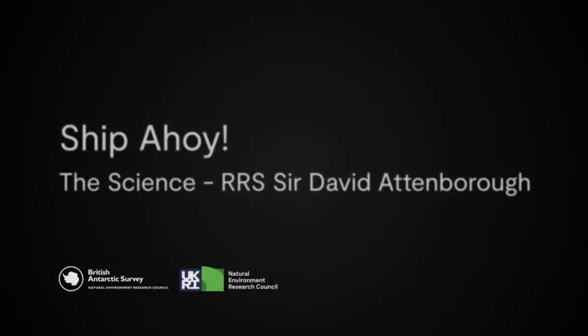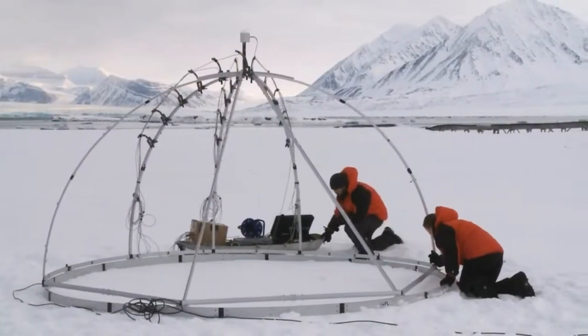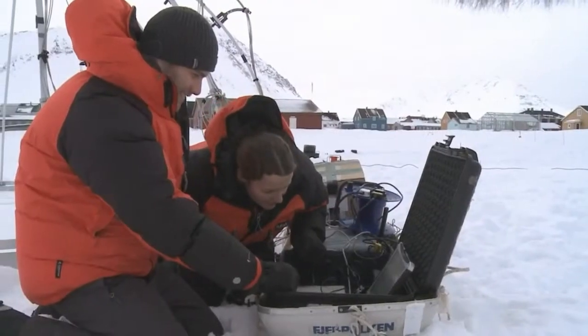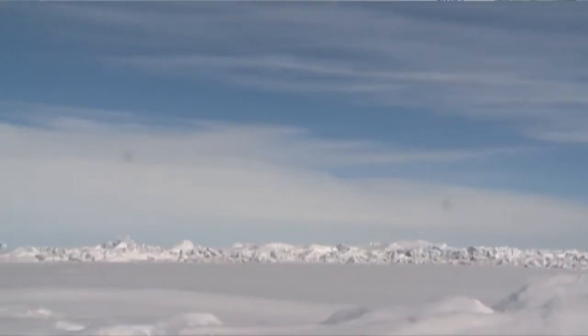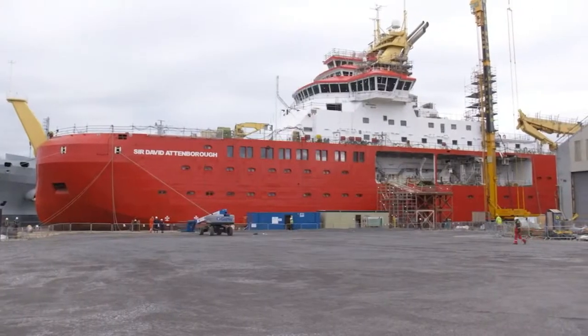The ship, the Sir David Attenborough, will take UK scientists and our international collaborators literally to the ends of the earth to try and understand what is happening in those regions. What's happening there is really critical for us all on this planet. It's really urgent that we take the ship to the polar regions now. The climate is changing faster than it ever has done before. Through this state-of-the-art new ship, the British Antarctic Survey will help to expand global knowledge of the polar oceans and the impact of climate change on this crucial region.